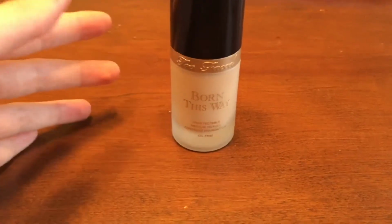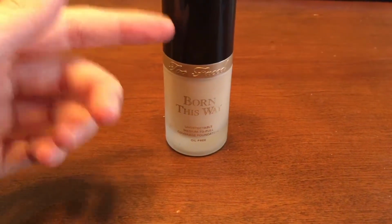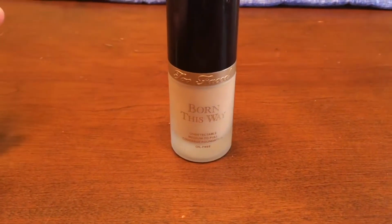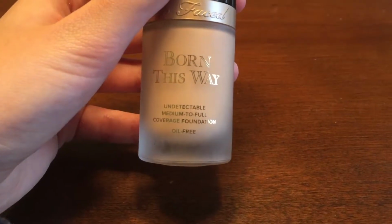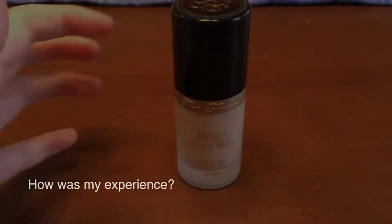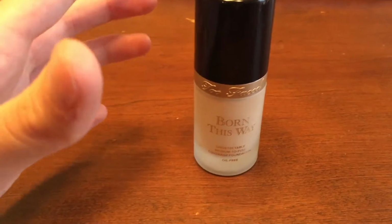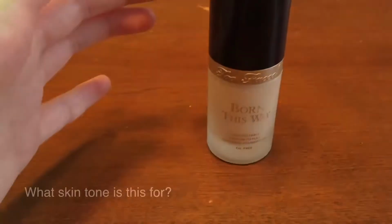I didn't want to throw away my foundation before I got this one. But once I got this one, I just realized that it was so much better than I expected, and I just went ahead and threw out my old foundation. The thing about this one is that it's a medium to full coverage foundation. I've found so far, out of all the foundations I've tried, this one is by far my favorite just because of the texture and how well it actually goes onto my skin.